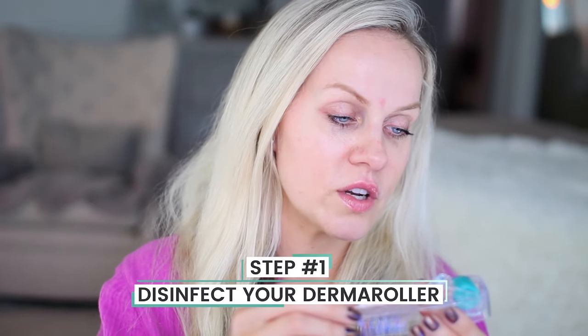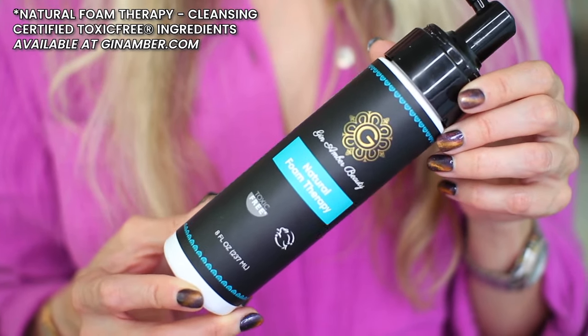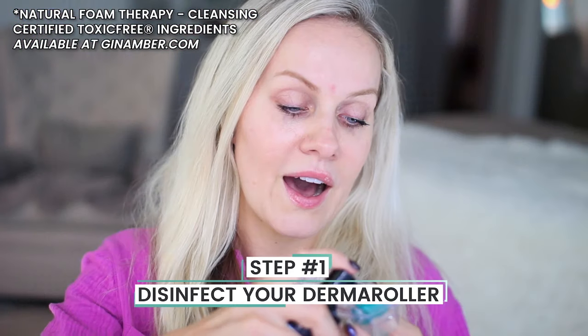Let's start with the disinfection. Step number one, you want to disinfect. This is 0.25 and I have liquid oxygen right now. This is way safer for our skin than alcohol.